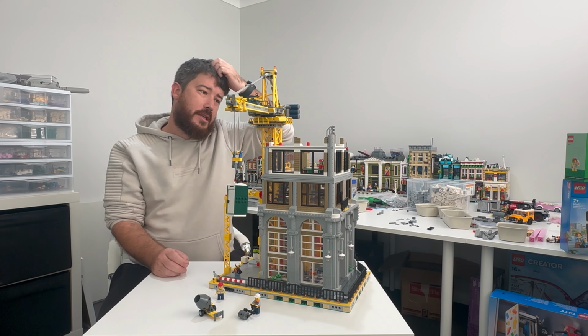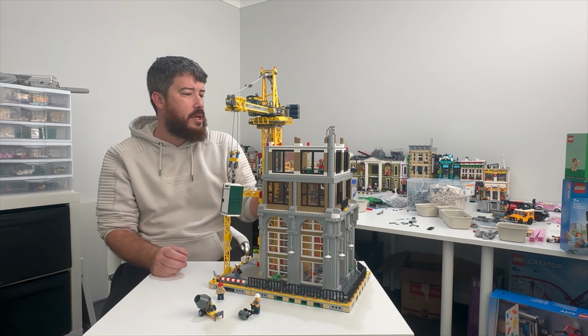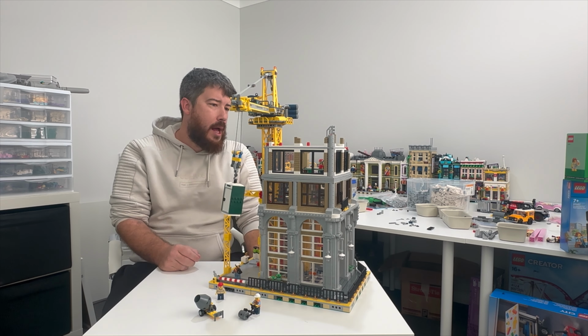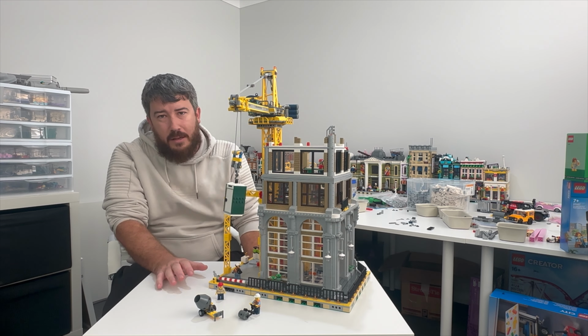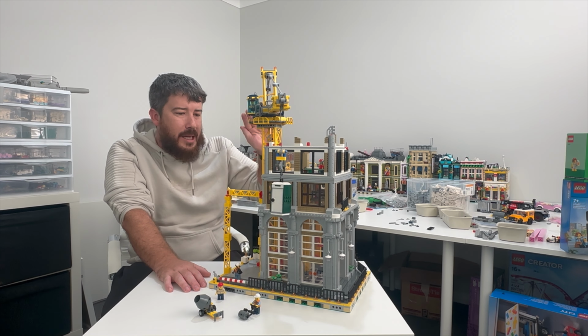The one challenge that comes with it is the fact that you can't put this up against a wall on this edge, because the crane does go further back than the modular on these two sides. So that adds a little bit of a challenge. I have to work out something with that. But it's such a nitpicking little thing that I don't like about it. It's almost not worth saying.